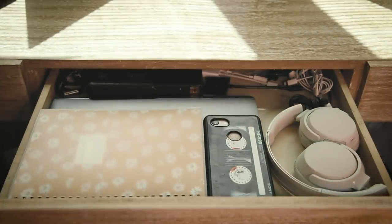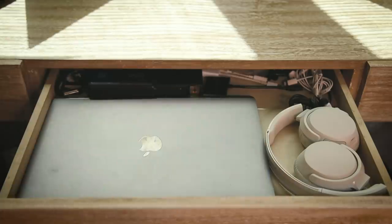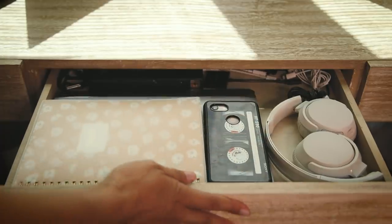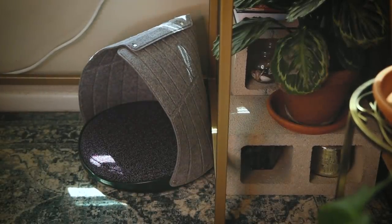I already showed this in the intro, but the middle drawer is where I keep my day planner, headphones, laptop, electronic cords and things, nothing crazy. And below my desk, I have a gold wastebasket from Target in one corner, and a bed for my cat from the brand Cat Person.